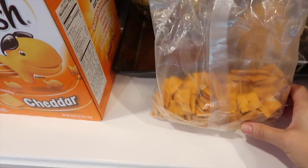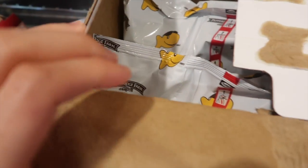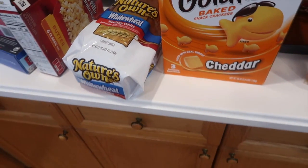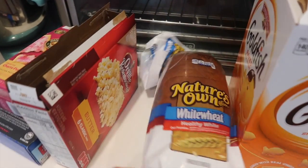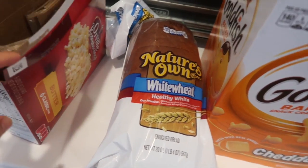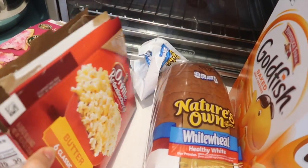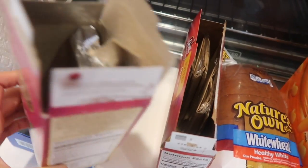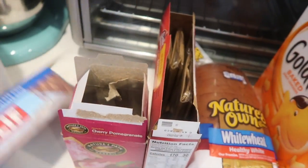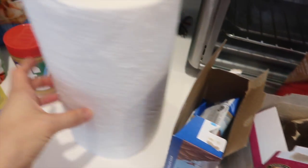I may take what's left of those. And then I don't know if we should take one or two of the bags of goldfish because they go through those pretty quickly, especially when you're on the beach and you want something to snack on. Some bread for sandwiches. We have a few packs of popcorn. I'm going to take these out of the box so the box doesn't take up space. My daughter has a Pop-Tart left. Some of these Clif Bars the boys like. I take those out of the box.